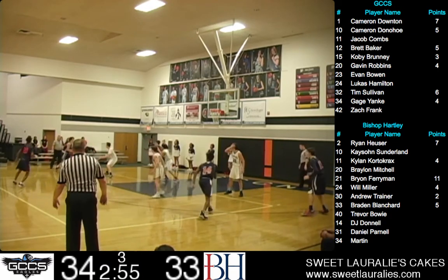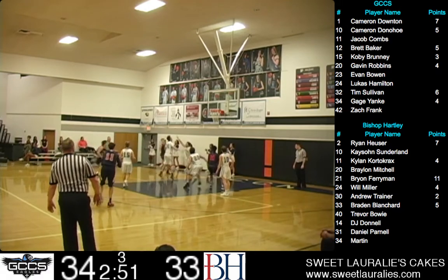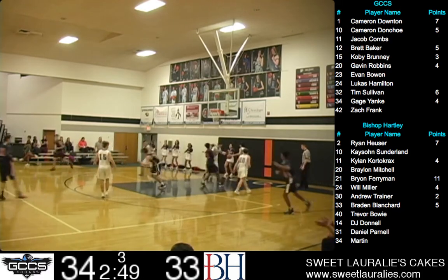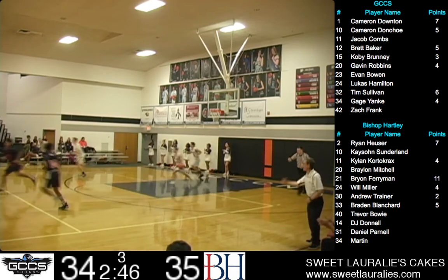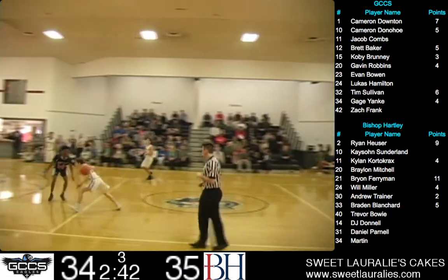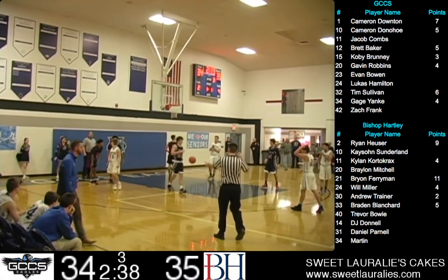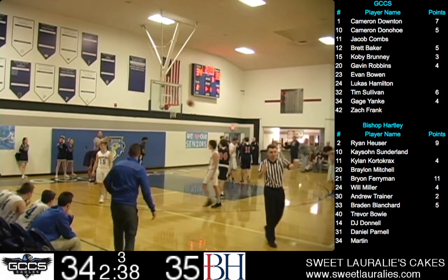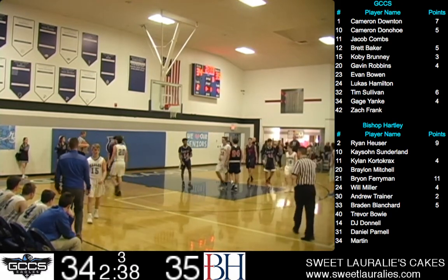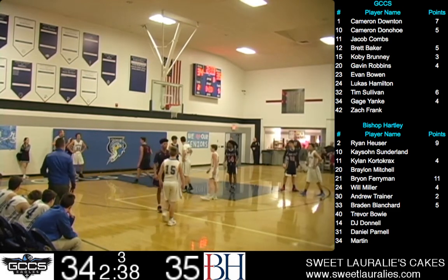Swing passes. Miller dishes into Hauser, working in the post against Downton. Spin move. Foul was called on number 20, Mitchell. His 3rd, team's 5th.